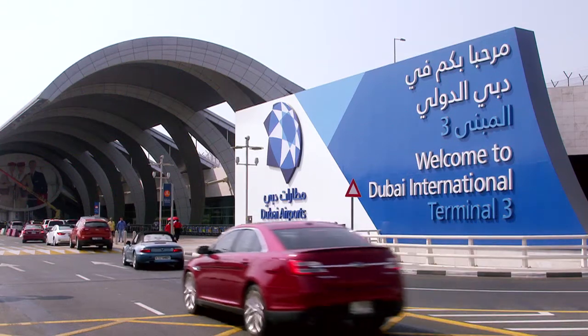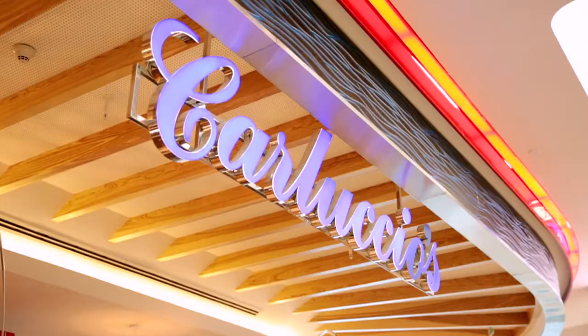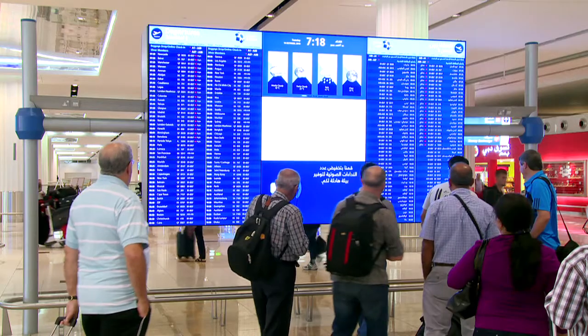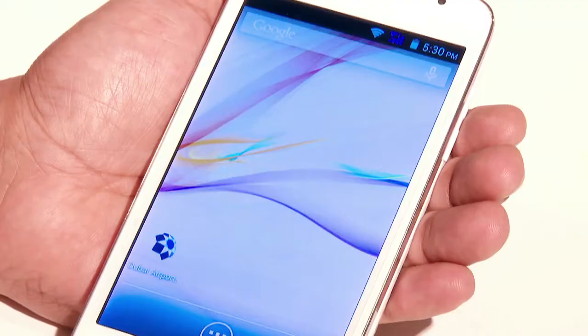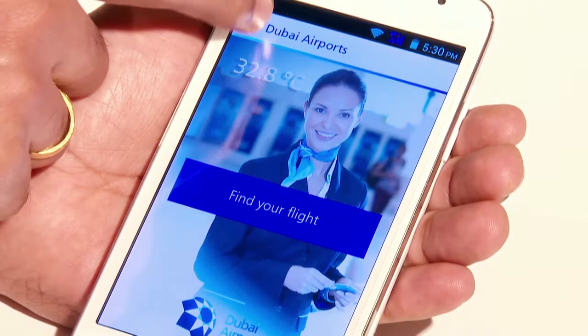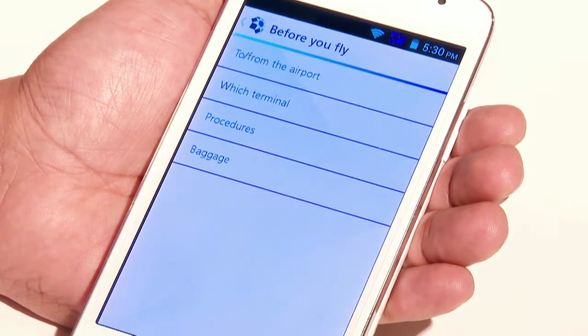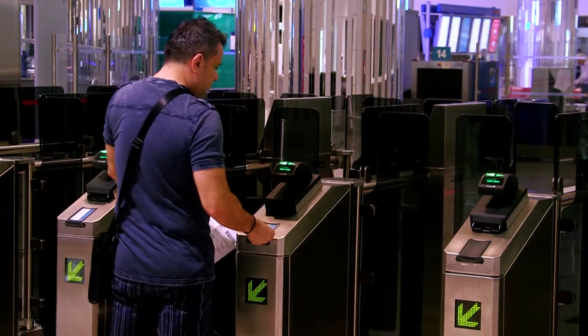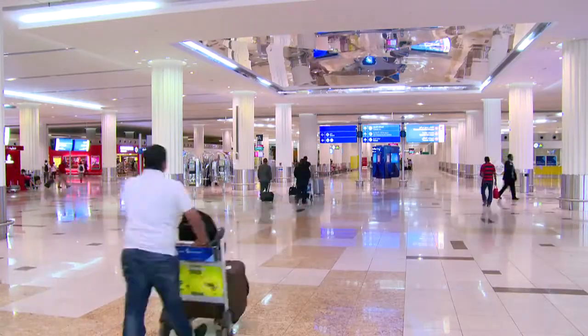When traveling, we all want information on our journey in real time. Want a bite to eat before you board? Trying to find your gate? Dubai Airports has put all that information tailored to your journey in your hands with the launch of a brand new mobile app. By providing everything you would like to know about our airports as they relate to your flight, we can be sure that the time you spend with us is time well spent.